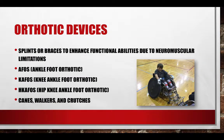The last area is orthopedic devices that may be worn by individuals with spinal cord injuries or different disabilities. These could be splints or braces that increase functionability due to some neuromuscular limitations. So you can see this little man over here, they go up to his thigh, braces that he can lock in to be straight, or you can unlock to be able to bend. So AFOs are ankle foot orthotics.